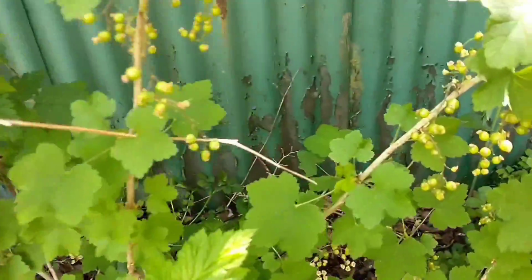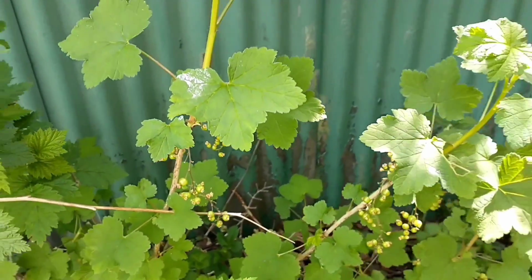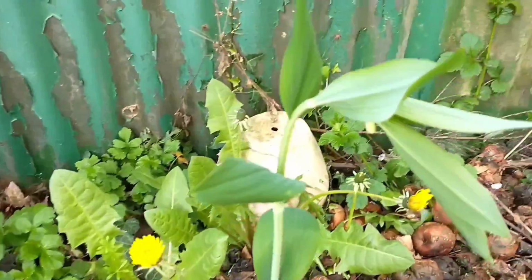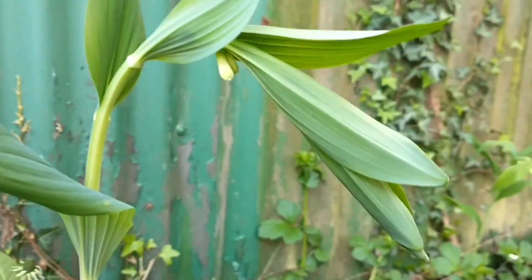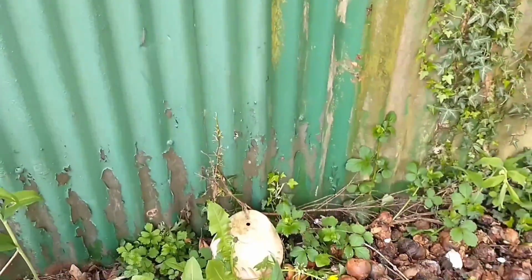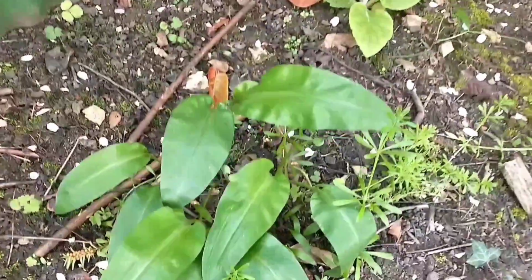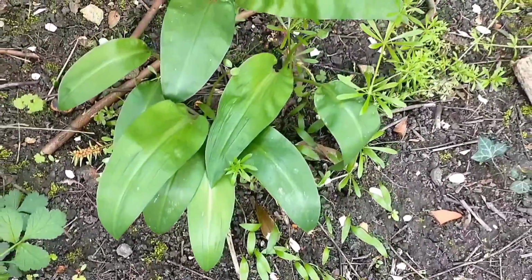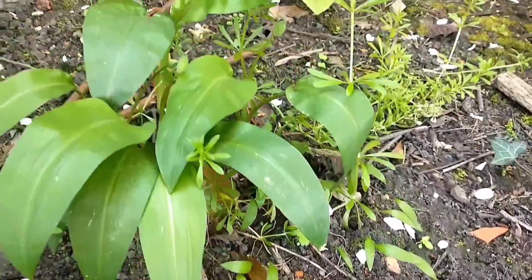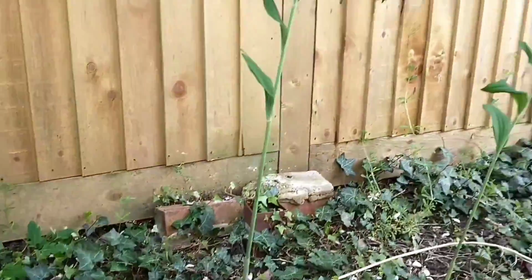More red currants coming here. I love the Solomon seal. It's beautiful. The wild garlic we've put in has slowly been establishing. There are lots of little babies down here this year. Some patches over there. More Solomon seal.